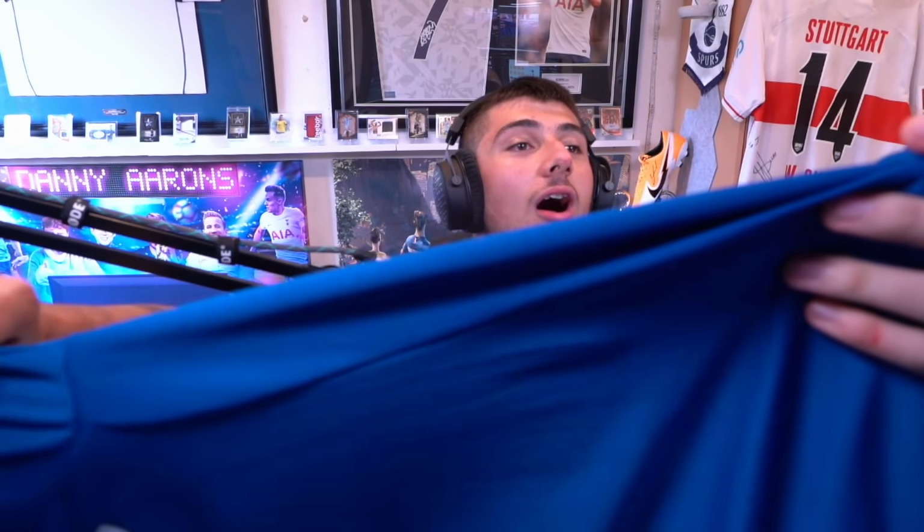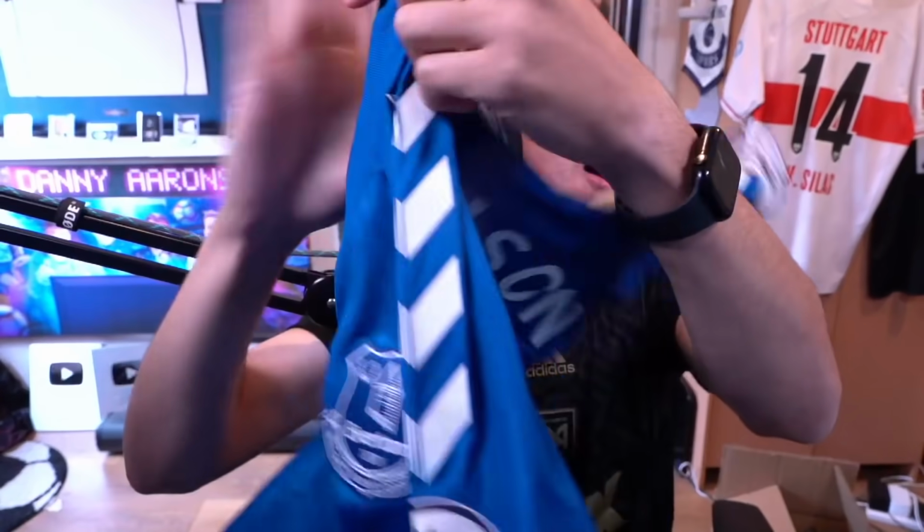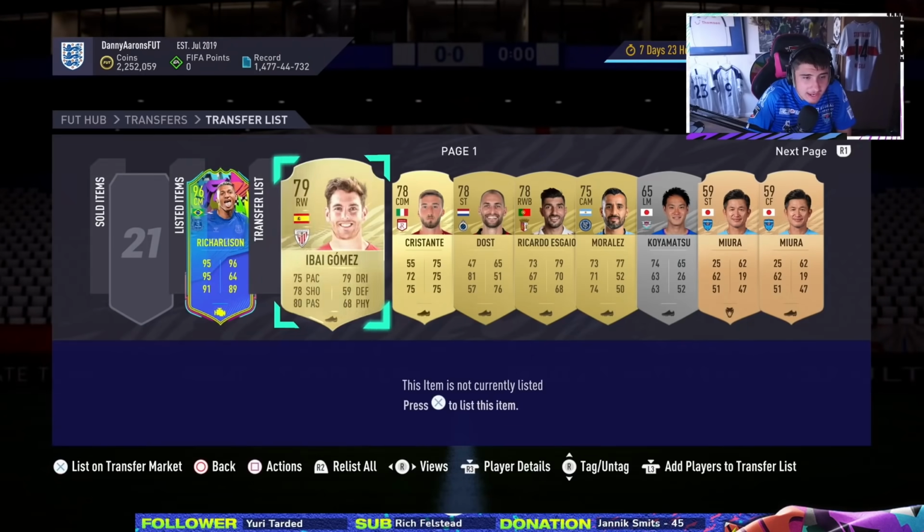If that's Richarlison, which is, you know, Tottenham Hotspur's new signing, who's obviously gonna be top goal scorer, if this is Richarlison, I will give 10 subs. Richarlison! Stop saying Sigurdsson! Richarlison! So yeah, it's not match worn. It is not match worn yet, but look, it comes with this. Someone buy my Richarlison. It's a very good deal if you're blind.